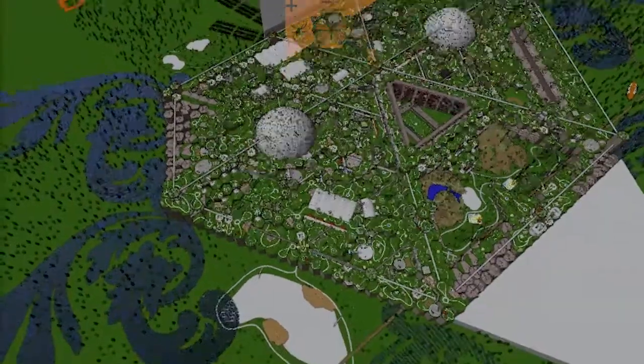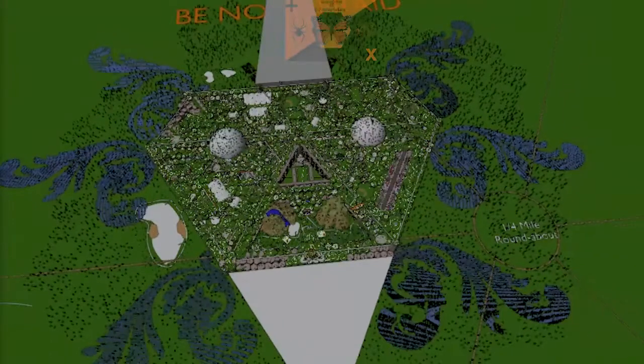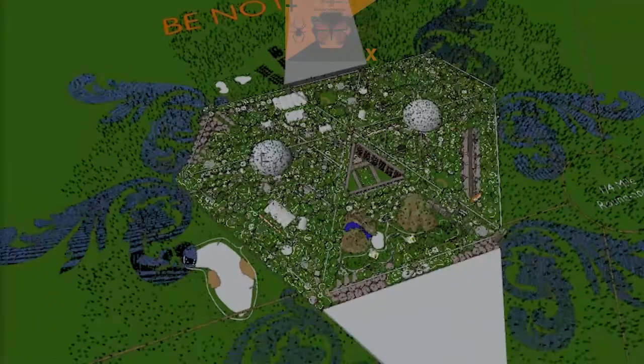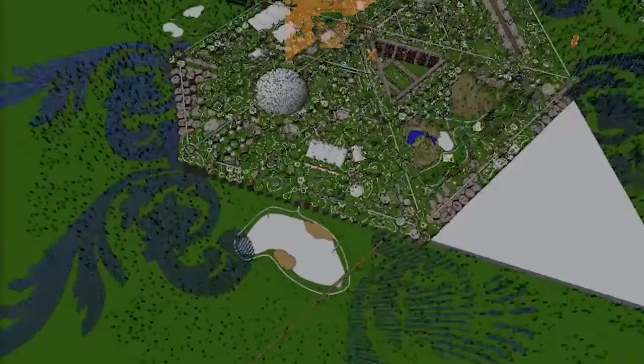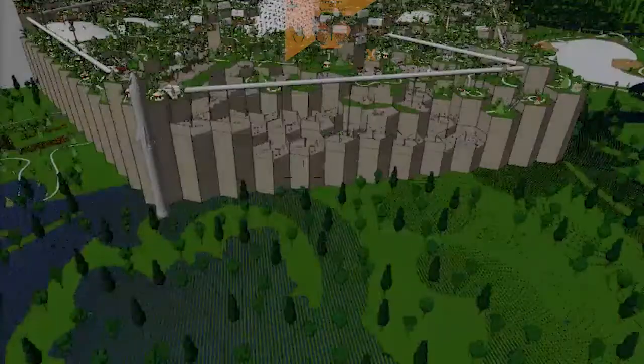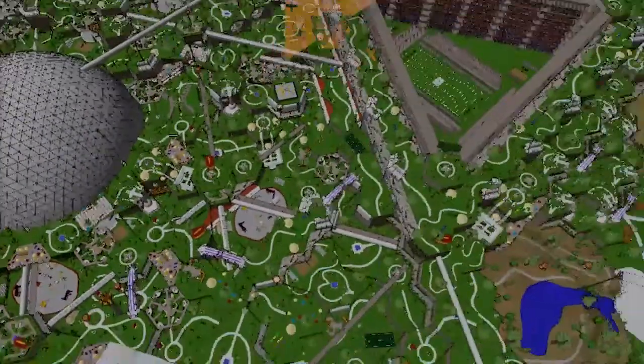So, how many entrances do we want here? 6, maybe? 8? Something like that. You don't want more than that, because then you just have too many security guards. And remember, we have to pay these security guards with our feces and urine, so we can't have too many security guards.